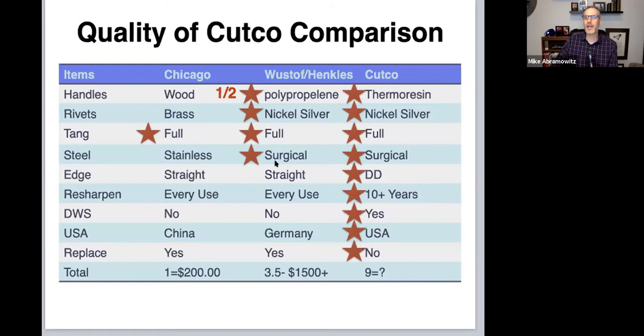So you could spend $1,500, $2,000, $3,000, $4,000 on a full set of Wüsthof or Henckels, and it still doesn't have what Cutco offers, which is the double D edge that stays sharp for up to 10 years, the dishwasher safe thermoresin material, made in America, so you can easily use the guarantee along with the forever replacement guarantee.